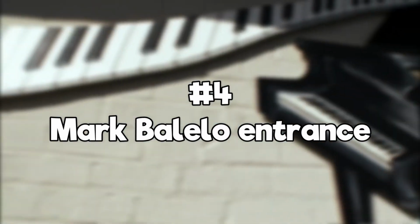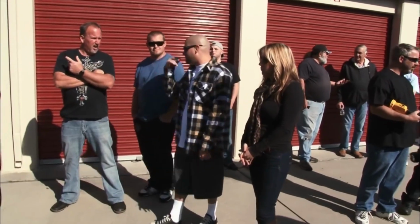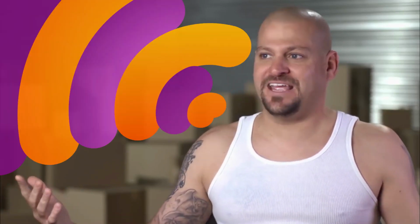Number 4. Mark Balelo's entrance. One of the most entertaining guests in the program was a bidder called Mark Balelo. He turned up on random episodes, showcasing the most trendy suits or clothes someone might wear at a storage auction, complete with his man purse that was packed full of cash.